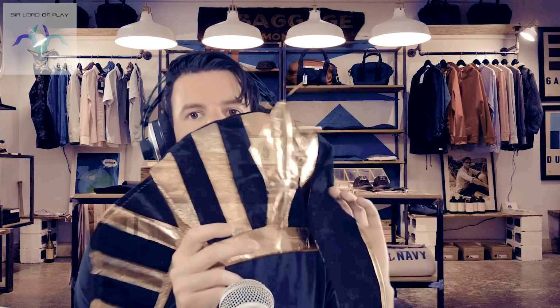Okay, next we have, this is one of my favourites, and when I saw this I was like, oh, that's so cool. And it's the pharaoh hat. It's really dazzling, you know. It's very attractive in terms of the gold, and so I really like this one.